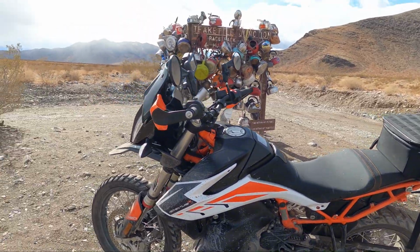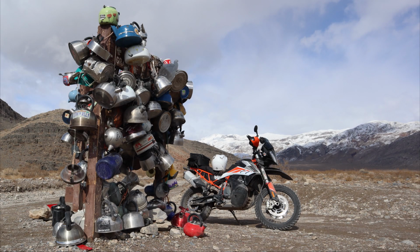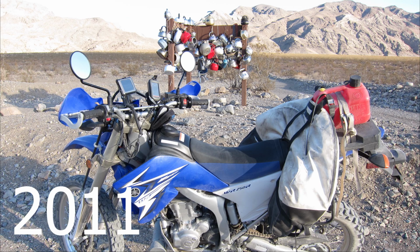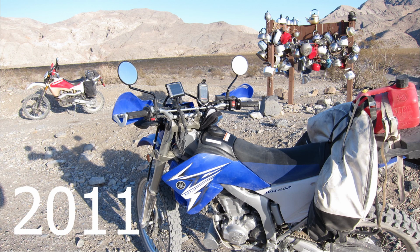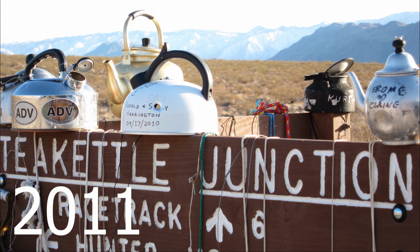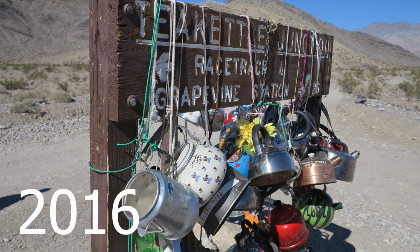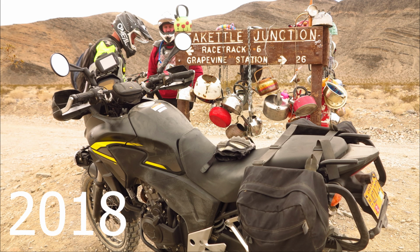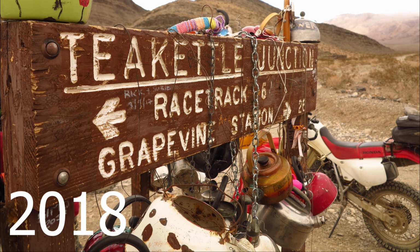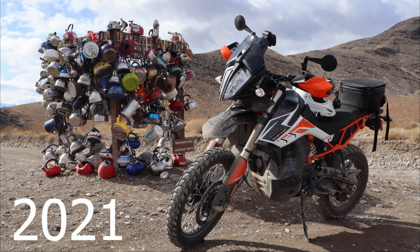Eventually I got to the Tea Kettle Junction, and while there I got into a photo shoot mode. Some say in early times someone left a tea kettle on this road junction to show travelers there was water nearby, and somehow a tradition of hanging tea kettles started. All I know is that after passing through here several times, it seems like park rangers harvest the tea kettles every now and then, but then the tea kettles grow back. Well, you tell me what story makes the most sense.